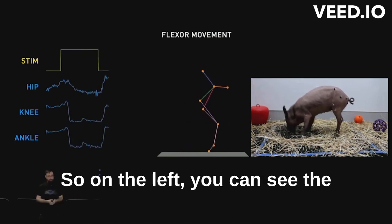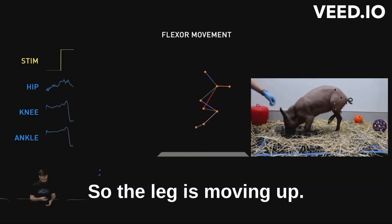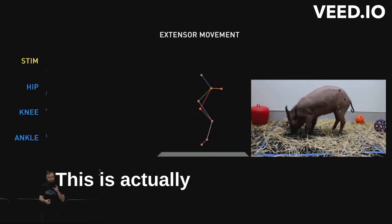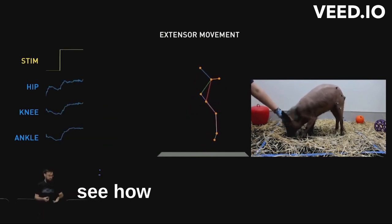So on the left, you can see the movement of the joints, and you can also see the time series of the stimulation pattern in yellow. So the leg is moving up. Here's another electrode, which when we stimulate causes an extensor movement. This is actually a little harder to see because the leg is straightening and the hips are shifting, but if you look carefully, you can see how the leg is moving.